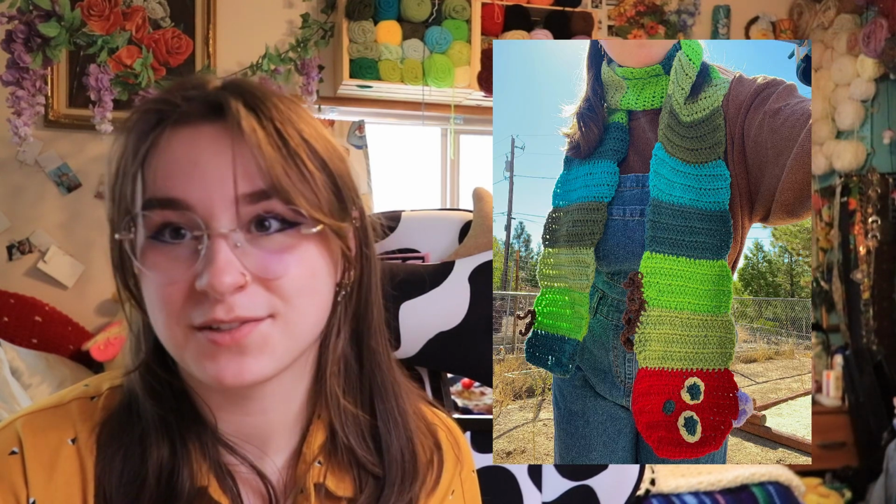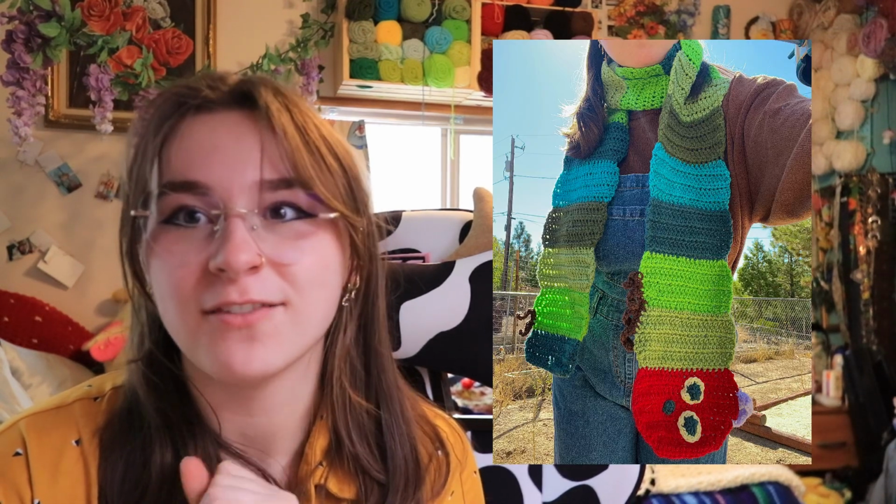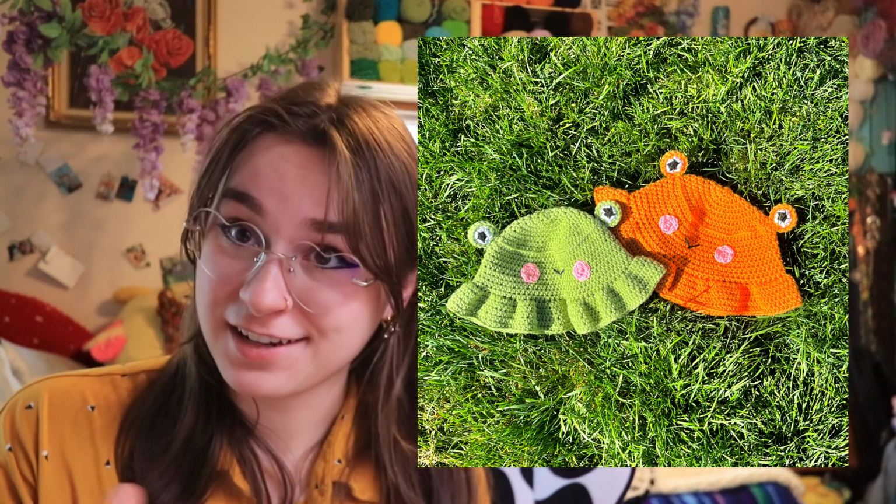October. The first item that I made in October was, oh my gosh, this one was also one of my favorite projects of 2024. It was the Hungry Caterpillar scarf. I love this project. All I can say is I wish I kept it. Anyways, so I made them a Hungry Caterpillar scarf, and I also made them a matching cat ear beanie to go with the scarf. The two looked fantastic together. And then in October, I made a Frog and Toad hat inspired by the characters Frog and Toad.